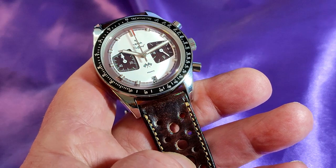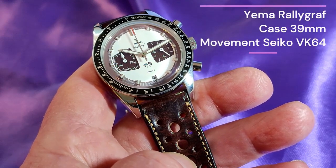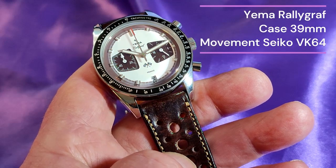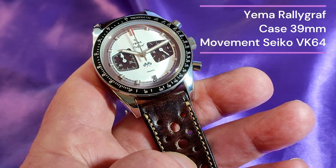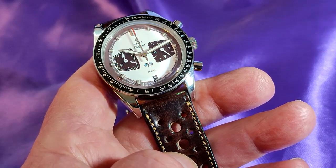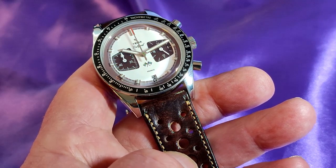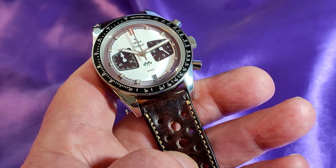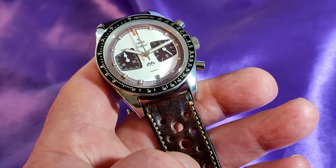This is now the only quartz watch in my collection, although believe it or not, I've got nothing against quartz watches. Technically this is overpriced, as it's got a mineral crystal and the Seiko quartz movement inside it is far from expensive. However, the watch's dial is just outstanding. It originally came on a Milanese bracelet, but I prefer it on this rally type leather strap. By the way, it's the Yema Rallygraph.